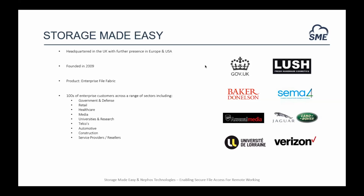And as of today, across our books, we have quite a broad portfolio of clients across many different verticals and sectors. That includes clients in government, defense, through to retail, healthcare, media and genomics companies, universities, research institutes, telcos, through to automotive industries, construction, as well as service providers and resellers as well. So we've got a very broad selection of clients using our product with their existing storage platforms, whatever they're using today, across a number of different use cases as well. And we'll drill into some of those use cases later on.